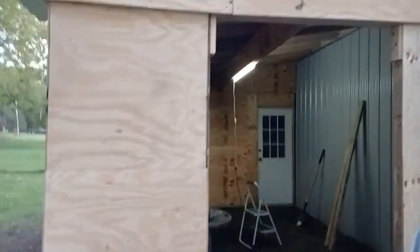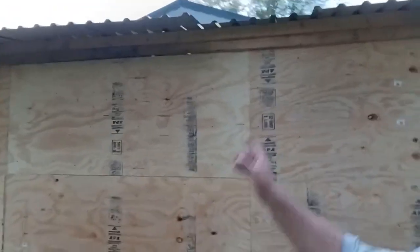I've got it all walled off. I've got to put some hardware cloth still along the bottoms where hopefully nothing could dig in. Here, I'm going to walk right through the wall here. Won't be able to do that much longer. Have it all sheathed. It's actually starting to look like a shed. Still got to cut the roof, yes. But everything is sheathed.